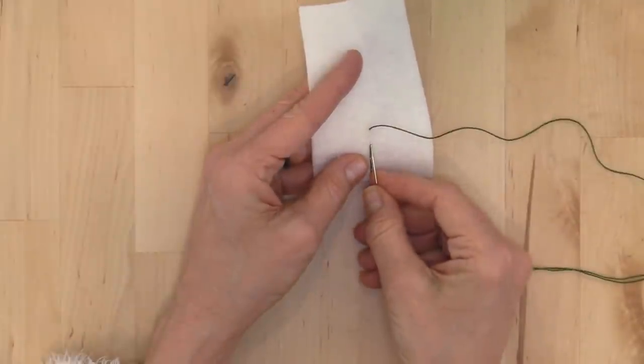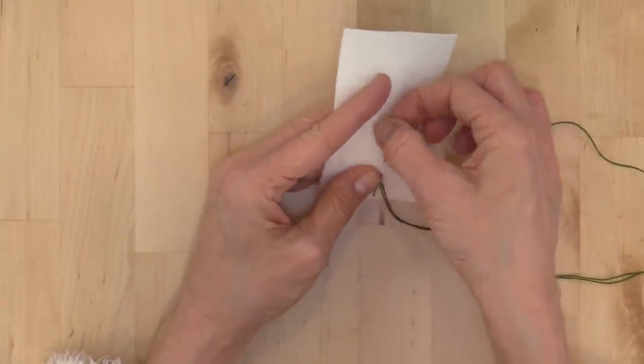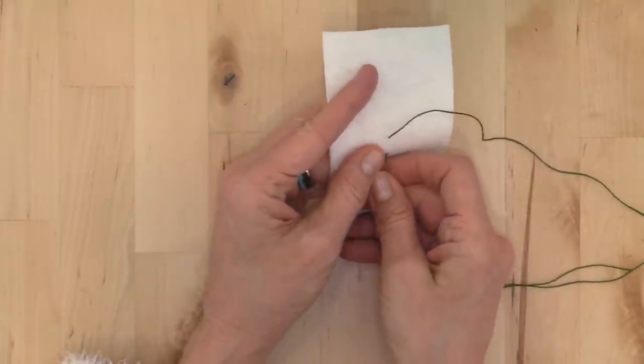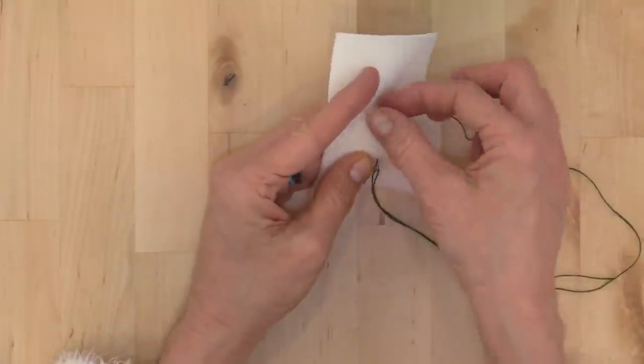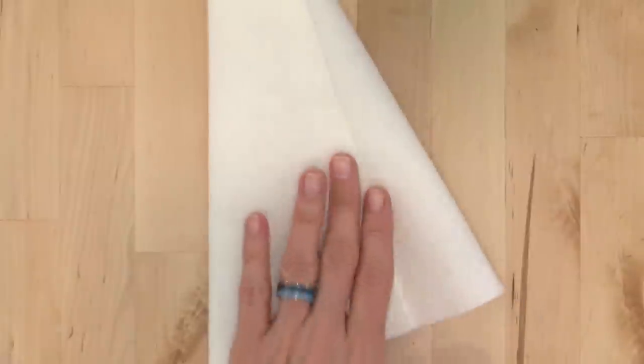It's very therapeutic to do. It is going to be a nice strong joining stitch. You could use this for a hem and you could use it to join anywhere you want to join two pieces of fabric. So that's the back stitch and that's what I used on the cone pattern, on the cone felt right there.